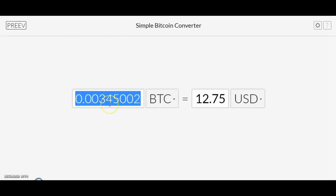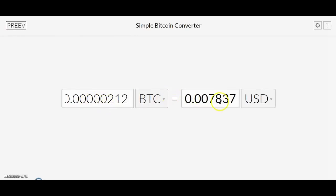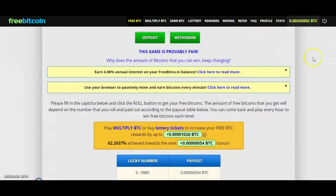We'll head on over to Preve again, paste that balance in there, and you can see it's roughly 8 cents. Roughly 8 cents, which isn't too shabby. So yeah, you're not going to get rich running this little miner, but you are going to make a little bit of money.